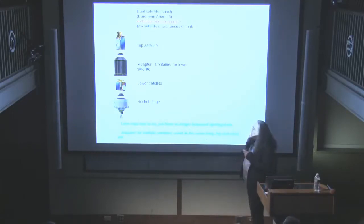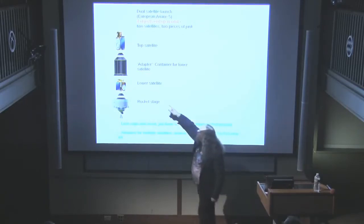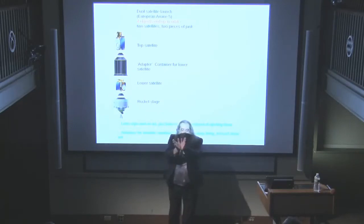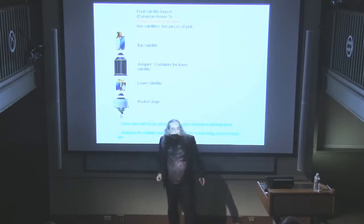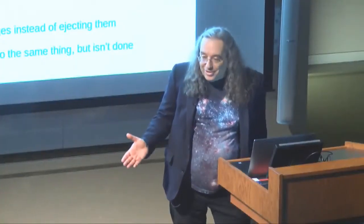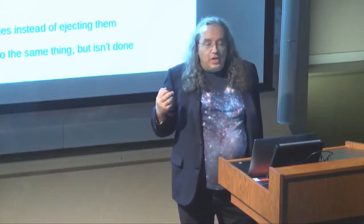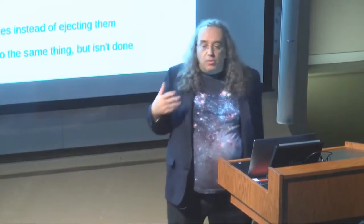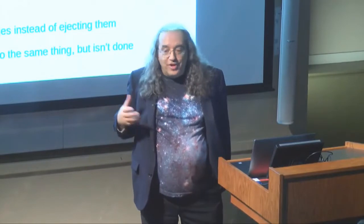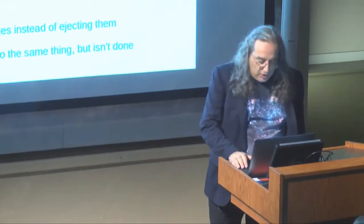Already for smaller things that we used to eject, we now put them on hinges instead of ejecting them. I think you could redesign this to split open on hinges and stay attached to the rocket stage, and that would be one less piece of space junk, and then make the rocket stage have enough extra fuel to get it back down again. So you could get rid of those 2 extra pieces of space junk with, again, extra money. Lowers the profits, right? But you have to do it by regulation to convince people that it's important not to have the space junk. I think once commercial companies start losing more of their satellites due to collisions, you'll get to a tipping point where they get much more serious about this.